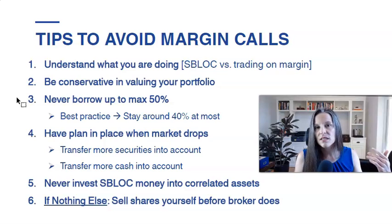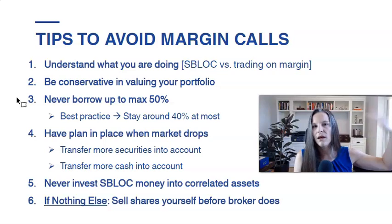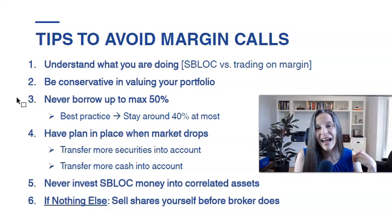So a lot of places, a lot of brokers let you borrow 50%. So if you have $1 million of stock, you could borrow up to 500,000. Some places let you go higher. I am never going up to the max, and I consider the max to be 50%. If it let me borrow more, I'm not going up to 50 just because they let me borrow more. I stay around 40% at most.